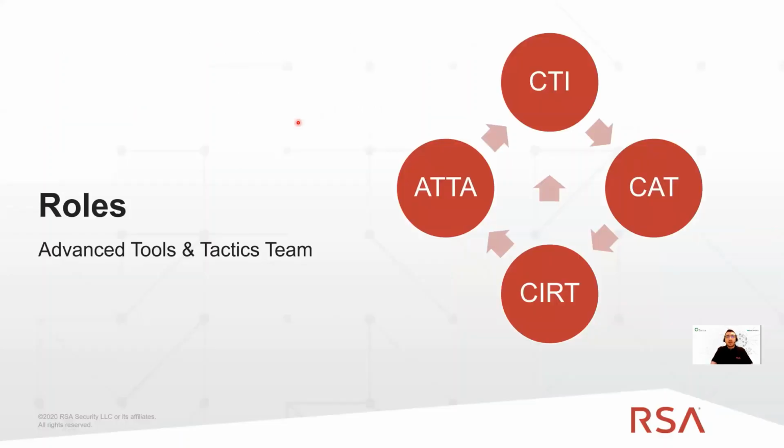And finally, the last role that we want to talk about is the advanced tools and tactics team. Typically this is the L3 analysts, and they will investigate all the incidents that have been escalated by the L1 and L2 analysts. What we want to do is reduce as much as we can the load that we send to the L3 analysts, because we want them to use most of their free time, under quotes free time, because it's not really free, to do threat hunting in the environment. The more free time they have, the more threat hunting they will do, and the more we'll be able to identify threats that went undetected.